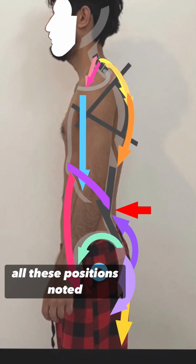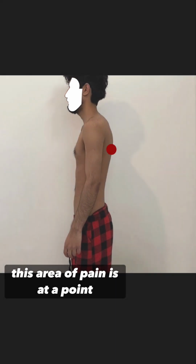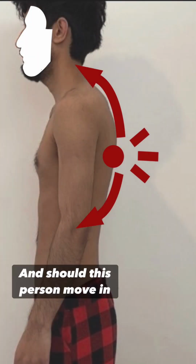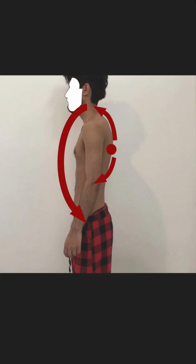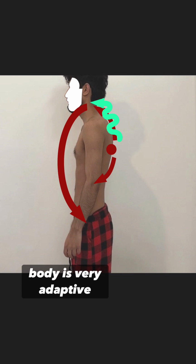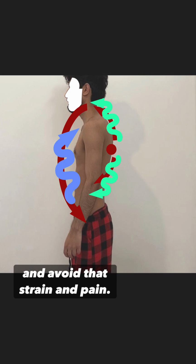Now, based on all these positions noted, we could make an argument that this area of pain is at a point of significant convexity and lengthening, the apex of the thoracic curve. And should this person move in such a way as to over-lengthen a muscle or a ligament in the area at already significant length, it could create strain and pain. It could. Conversely, you could simply say that the body is very adaptive and has the capacity to lengthen and avoid that strain and pain.